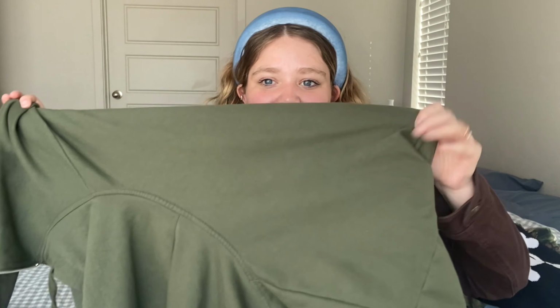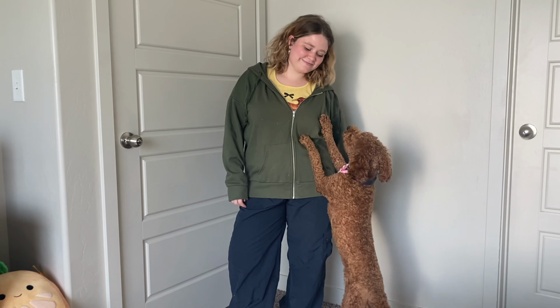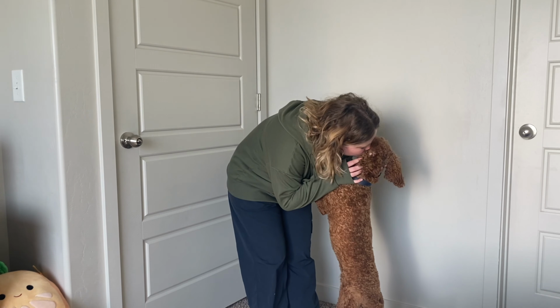I've been wearing this nonstop. It's just this little green zip up. It is from Walmart, which is lame, but it's kind of slapped, I'm not gonna lie. I've been wearing it everywhere, and I just feel like it's kind of nice to have a little zip up for fall. It's easy to toss on, especially if we're just going outside real fast. I walk my dog every day, so I will toss this on when I go out to walk him.